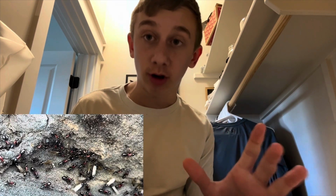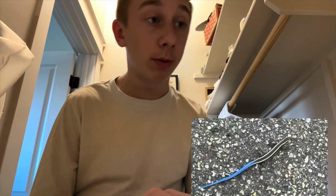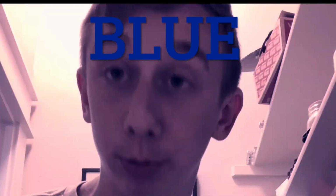Two of the coolest things we saw there, first off, we saw a gigantic carpenter ant nest when we lifted over a rock. It was so cool. But the one thing that was cooler than that is when we flipped over another rock and there was a blue skink sitting under there. And it was so cool to see blue. When you see a blue animal in nature, it is so awesome.